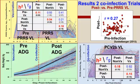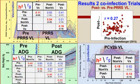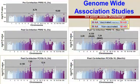And fairly quickly for PCV2, the genetic correlation between the PCV2 we see in vaccinated pigs and non-vaccinated pigs is very high, but with large standard error. And for growth rate, they tend to be lower in terms of growth rate at the different stages, depending on whether they are vaccinated or not. And I think I'm almost done, Bob.